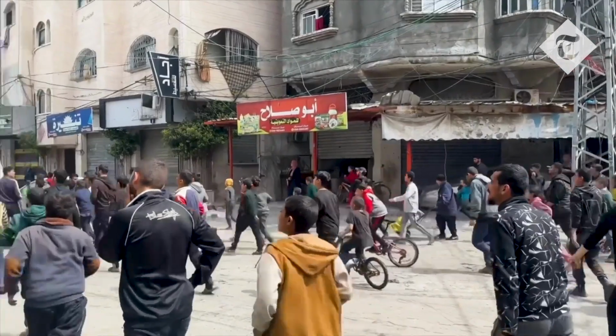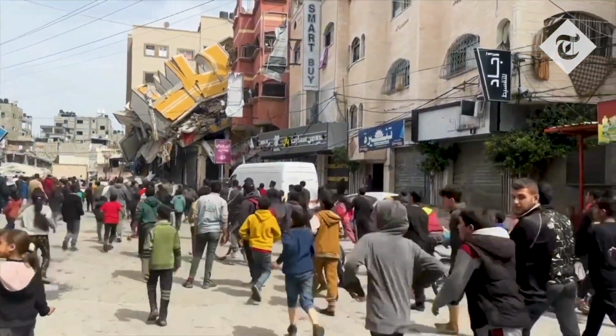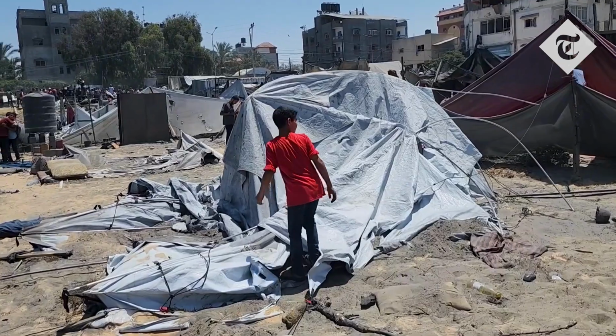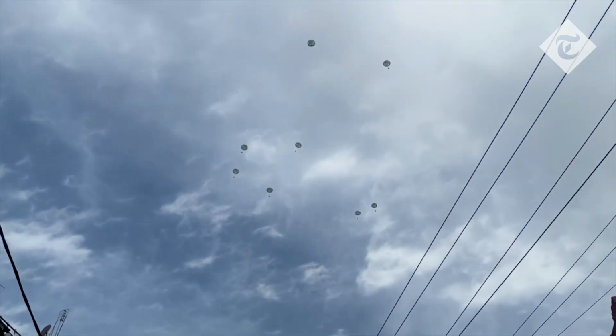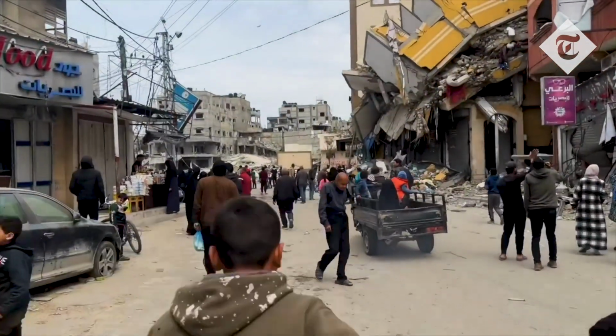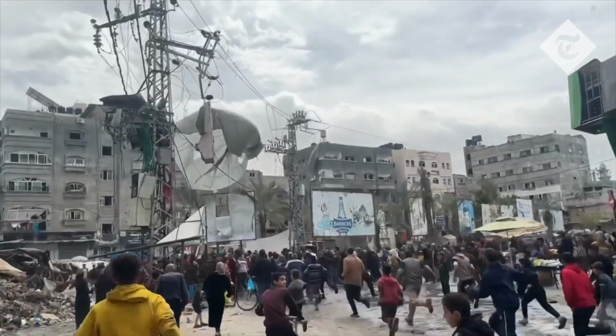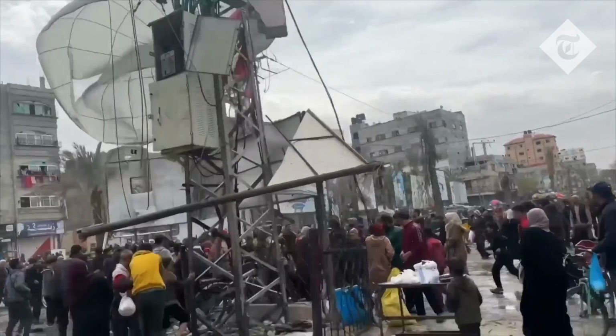Israeli authorities have been slow to approve deliveries. Some goods banned, like tents with metal poles, over concerns they could be repurposed by Hamas for weapons. That means food and medicine going into Gaza has slowed to a trickle. And when goods do make it in, people fight to grab their share, desperate to survive.